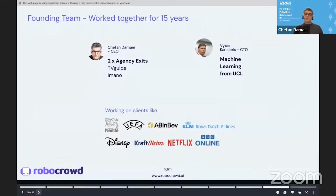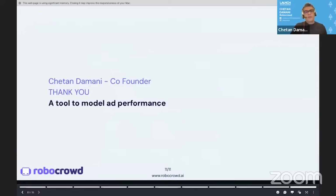Me and Vitas, we've been working together on and off on different projects for about 15 years. Ultimately, we've been building agencies and publishing platforms, and we've always wanted to have a tool like Robocrowd which would help us predict how successful a campaign would run, either for one of our clients or on our publishing platform. Thank you very much. I'm Chetan, co-founder of Robocrowd, and we're a tool to model ad performance.